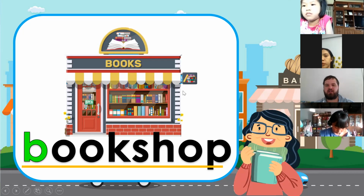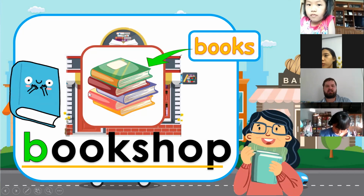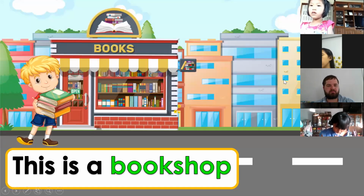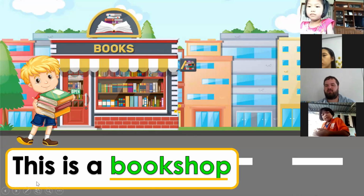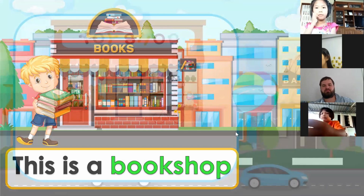Very good, very good. What can you buy at a bookshop? What do you buy at a bookshop? Very good, books. Yes, we buy books. Good job. Let's look at our sentence. Our sentence is this, this is a bookshop. Very good. So one more time. This is a bookshop. Good, very good. Good job.